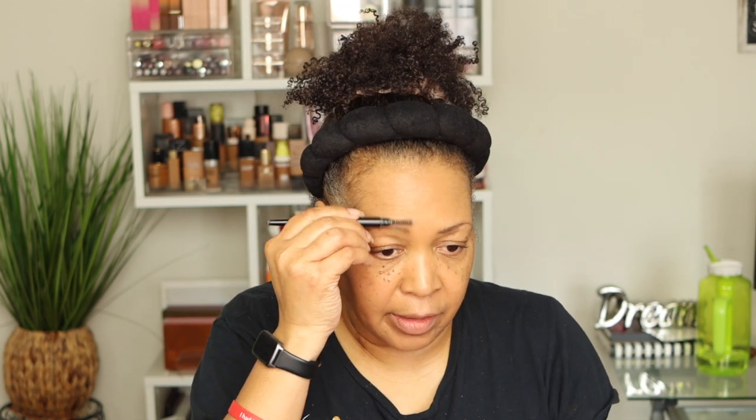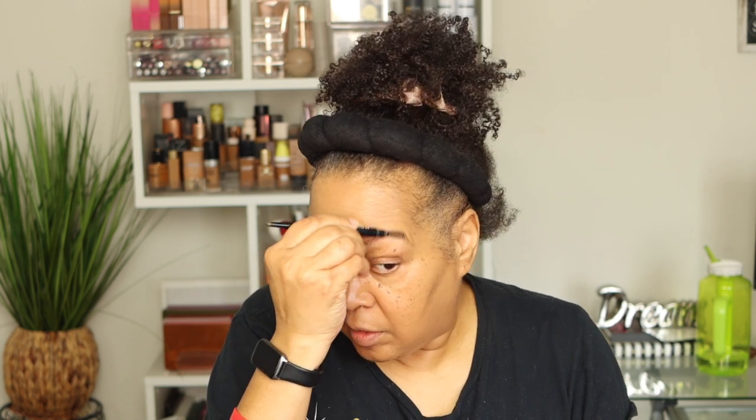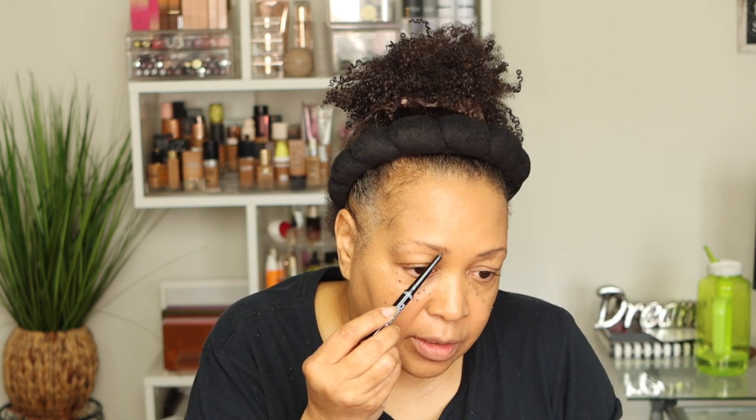Okay, so next I'm just taking my Revolution Power Brow, and I'm in a brown, and just gonna do my eyebrows. And I just brush them up. My eyebrows are a little thin, okay? They're sparse. So I'm just going to fill them in a little bit, making them look natural.